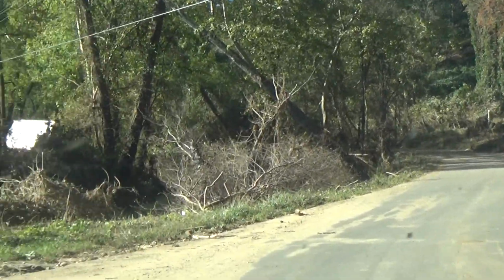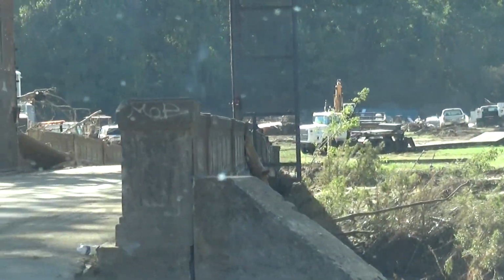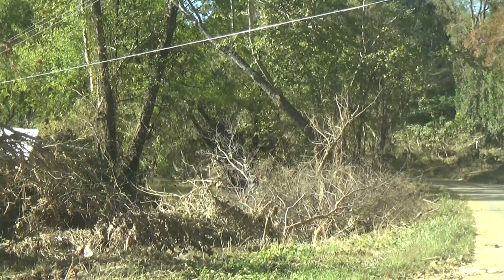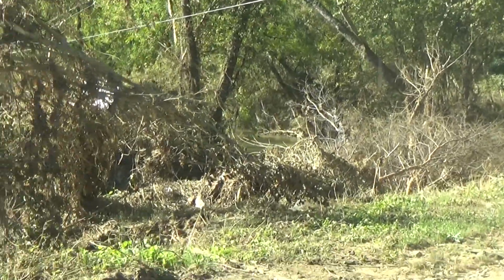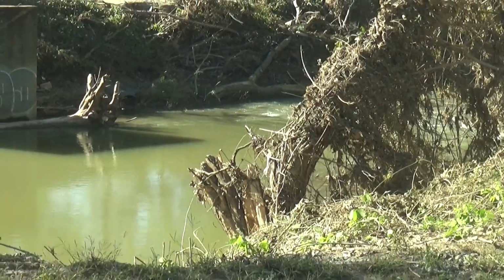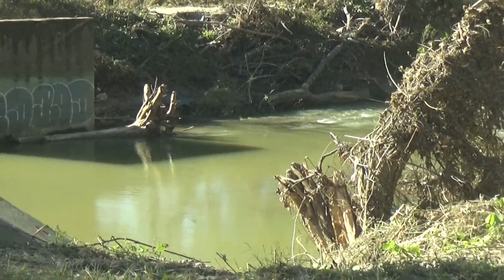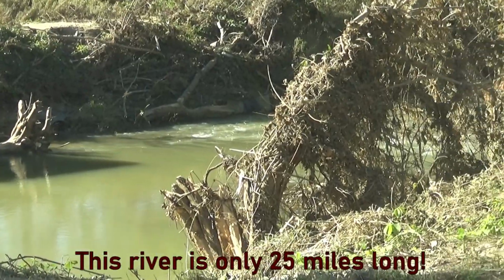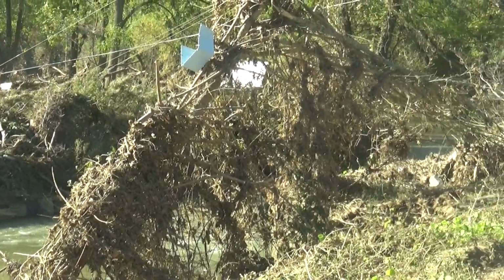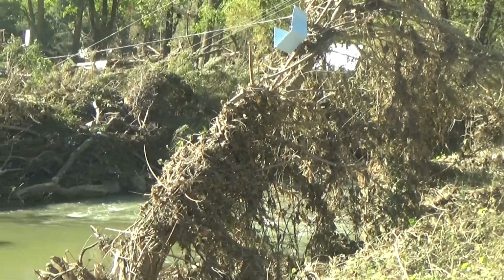Is this the river here, or is this just a creek? No, this is the river. You can see it right over there. It's right down there. That river did all this damage. Can you imagine that? It's not even that big of a river. It's not even that long of a river. What is this? Like 50 miles, I think? Something like that. I mean, it's got a nice park down there, but I don't know, man.